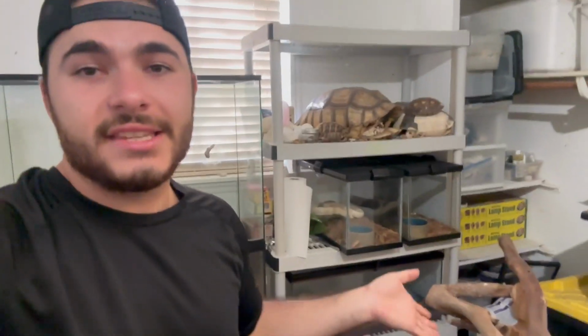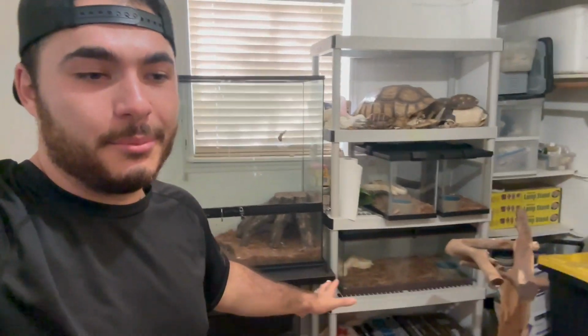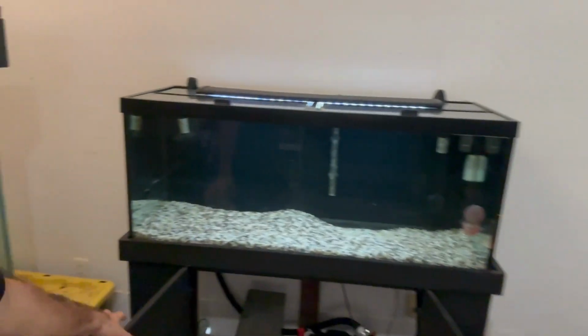Buster only spends the night in here, so I'm not really worried. Aesthetically, it does not look that good, but the only other option was there because I don't want it in the middle of the reptile room because I like to walk around and have some space. And then he was originally right here where this fish tank is now. So not too much more space in here, honestly, to fit a lot more animals.